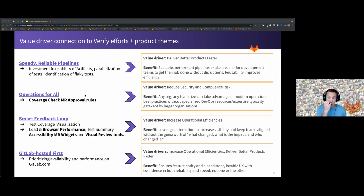So going back to our value driver connections, if customers have that coverage badge, they can turn that into reduction of compliance risk through the coverage check MR approval rule. Customers who might be using review apps today can add browser performance and accessibility scanning to get that feedback earlier in the development process, and use visual review tools to get feedback from stakeholders directly in the MR earlier in the process as well, increasing their operational efficiencies. And lastly, customers with shared or dedicated runners unlock all of those code quality features, from the free tier MR widget to the ultimate tier inline annotations, which can help them deliver better products faster.